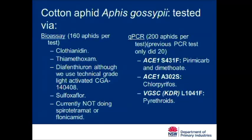We're using PCR. We started off using PCR, but I was unhappy with the sample size, and my molecular people introduced qPCR, so we're doing 200 aphids, which is a better sample size, but still it's not very good at delineating low-level resistance, so more work needs to be done on our methodology there, and I'm looking at two genes, so the ACE gene and a sodium channel gene.